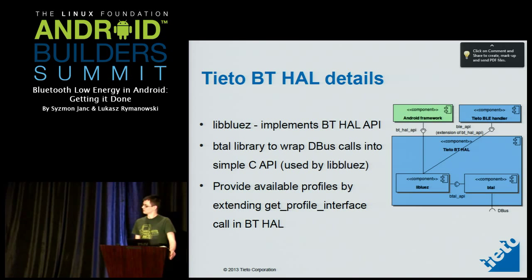We used a really cool tool called gdbus-codegen to generate those APIs. So we didn't have to write every single C wrapper for a DBus call. As much as possible, the code is auto-generated during the build. We just provide some thread to run the loop and so on. And we also didn't want to make too many modifications to the BT-HAL API. I will explain later why. So basically, we decided that we will try to extend the get profile interface call from the BT-HAL so that we can expose extra low energy profiles like heart rate or cycling speed or whatever.